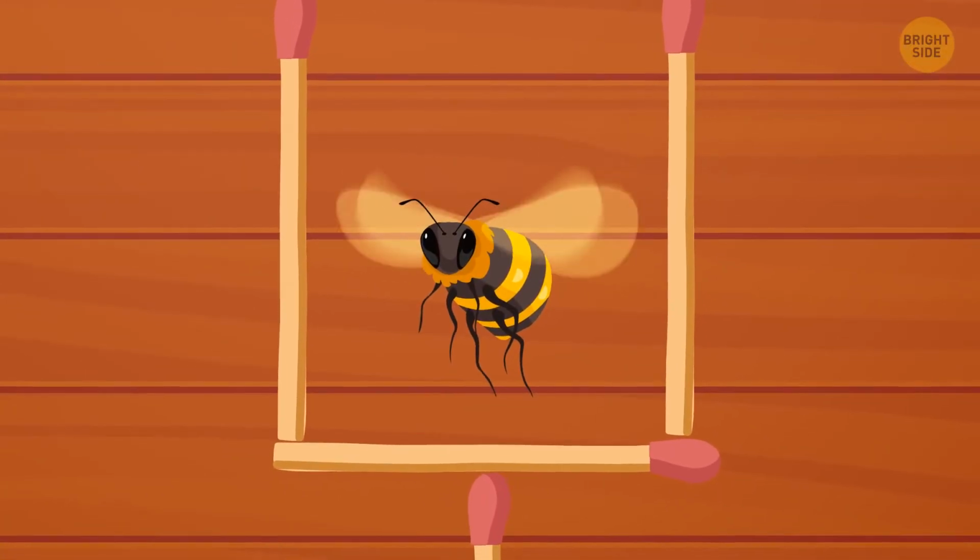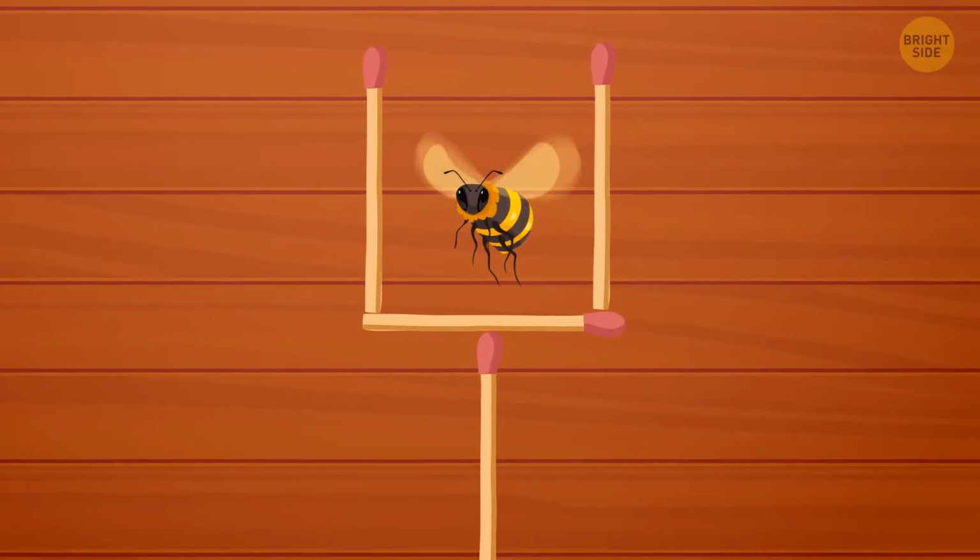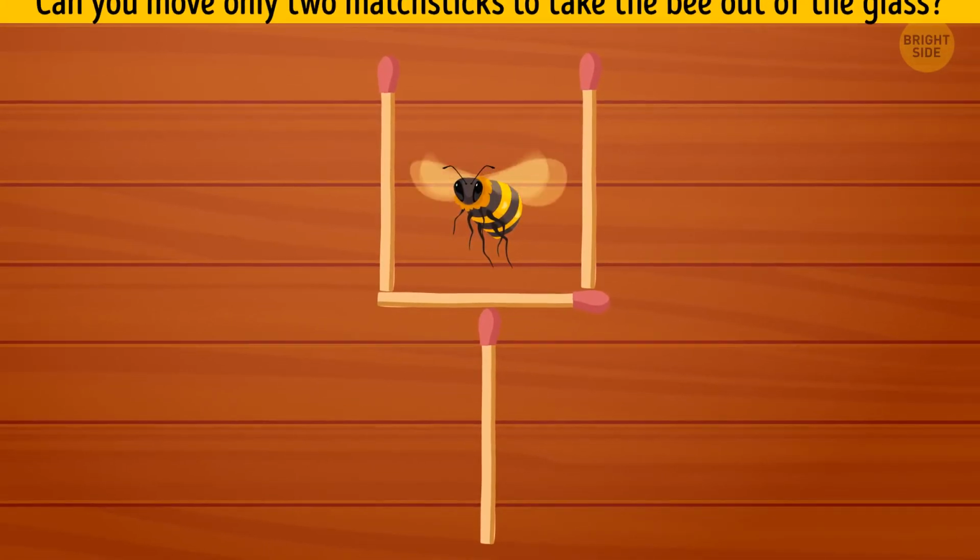Can you move only 2 matchsticks to take the bee out of the glass? But you need to keep the glass shape.